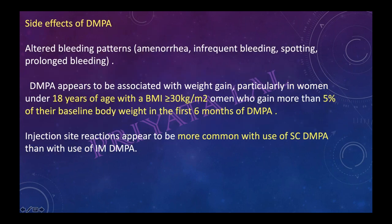Now side effects. So again, the problem with DMPA: some of the women have spotting, infrequent bleeding, prolonged bleeding, and amenorrhea. Many of the women have amenorrhea. If you have given DMPA in your practice, you might have seen that a patient will come back and say, I have got no period, I have done a pregnancy test and it is negative. So amenorrhea occurs very commonly with DMPA. Apart from this, it is associated with weight gain also. From this you will find questions.